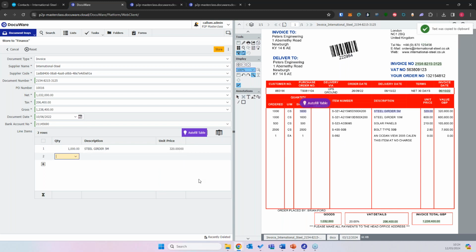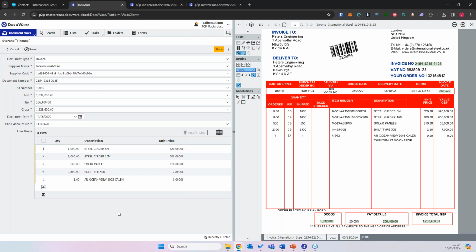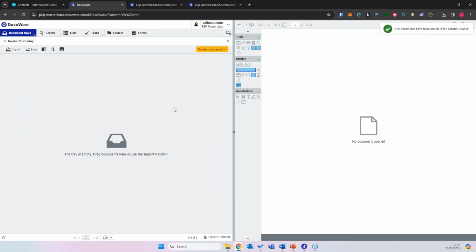Now, instead of me having to do this for every single line of the invoice, all I do now is click autofill table, and you will see here that DocuWare has automatically captured all of those lines and all of the data from the table for me and pulled the information into the table that's displayed. I can now check the information and confirm I'm happy with everything. As long as I am, click store. The invoice now leaves my in tray. I no longer need to process it here, and it has moved into the predefined business process as required for our organization.